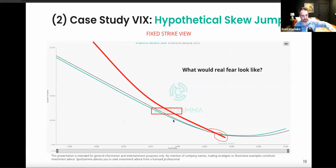So let's say that whatever Powell said on that day really did scare people and there was credit risk in the market or whatever else it may be. You can see here that if implied volatility did this, right, and we shifted from where the green and gray lines are up to the red, then fixed strike vol is increasing, right? So in that case, what would happen is the VIX would not only increase because of a fixed strike slide, the fact that the underlying market is lower, but the VIX would also receive an extra boost from the fact that fixed strike vol itself is increasing.